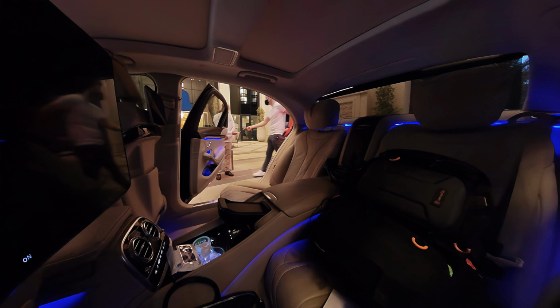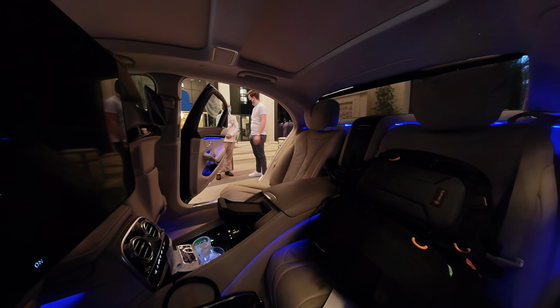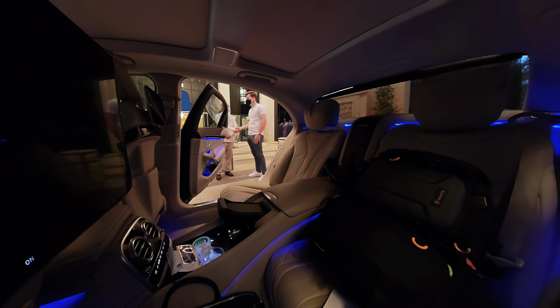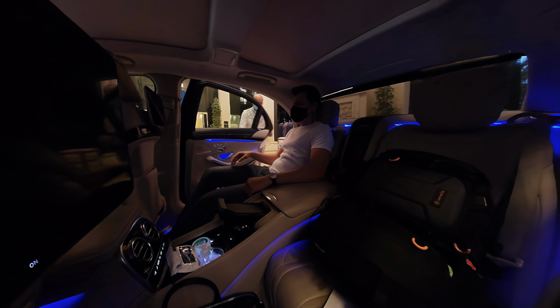Even though I was a little late, the driver of this magnificent S-Class waited patiently, and at around 5:30 AM, I was ready to go. Leaving the Waldorf Astoria Ras Al Khaimah and heading for Dubai Airport.